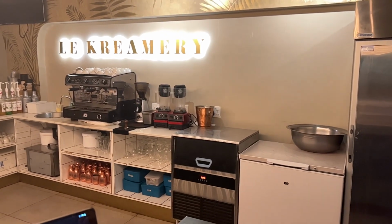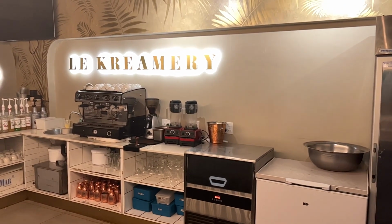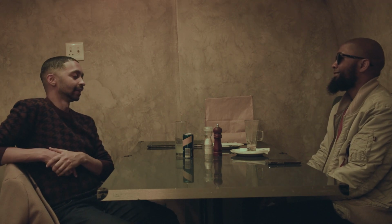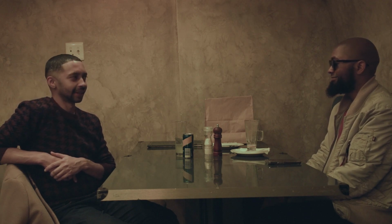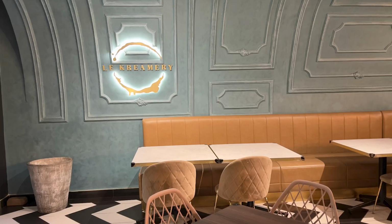Just based on the circle that we have, the types of food that we like eating, I had to be very careful about where we were going to be eating today. So I just did a very specific Google search. Yes, in depth. Very, very specific, and that's what landed us on the Creamery. Man, how was your experience?